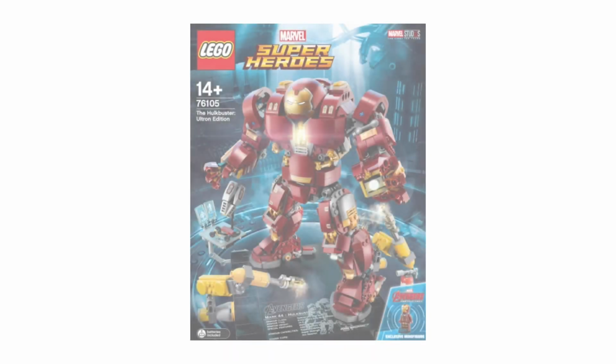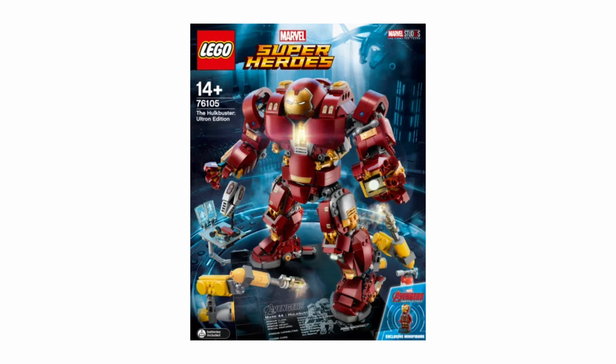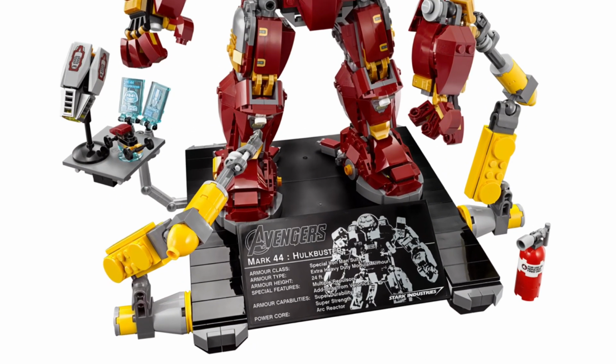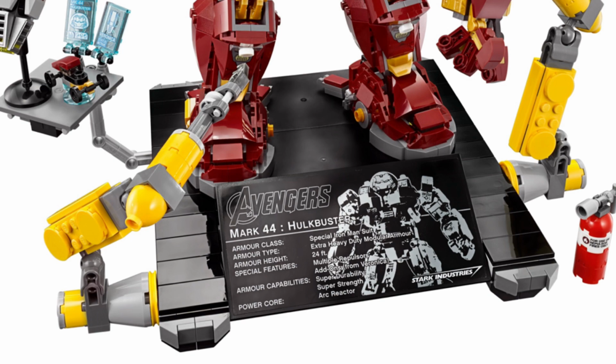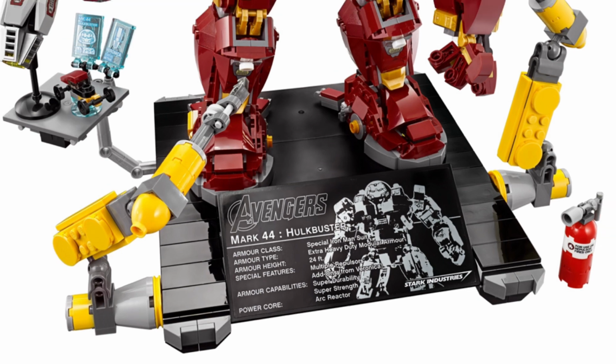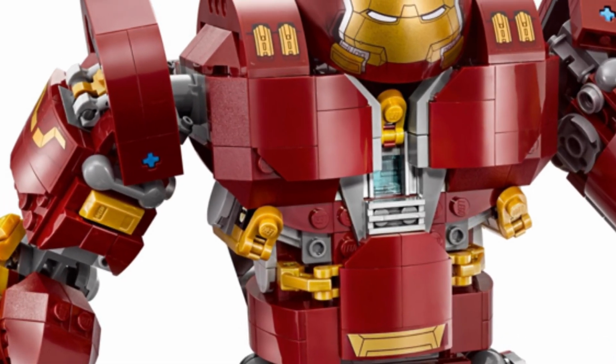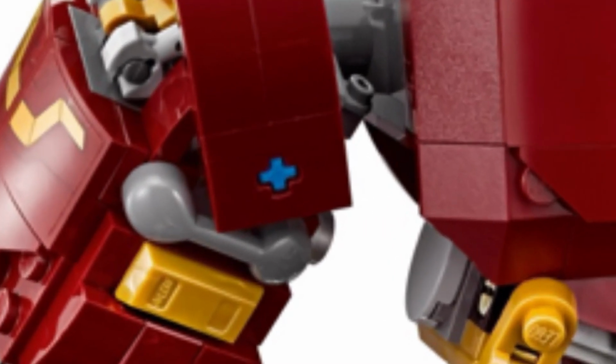In second place, we got LEGO set 76105, the Ultimate Edition Hulkbuster. And, alright, I love this mech suit. It's awesome, and it's a little outdated. But besides that, I think it's really cool. And I'd also like to mention that the base is really cool, actually. I actually really like it. And the dummy arms look sick, but I think my least favorite part about this set are these blue Technic pieces. They just don't look good.